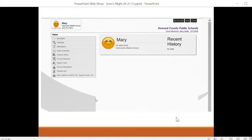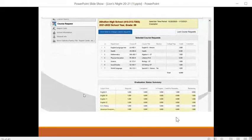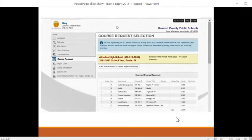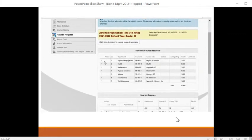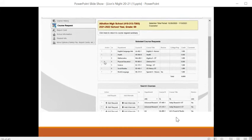You will need to log into HCPSS Connect. On the home page, click on the course request option in the left panel. A page displays showing your current recommendations for 4 classes and the graduation summary. To add requests, click the change course request button. Note that the course requests from the teacher's recommendations are locked. If you have concerns or disagree with any of the course recommendations, your parent or guardian may complete a course placement review form through HCPSS Connect.